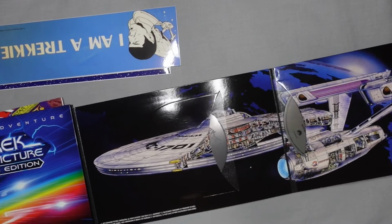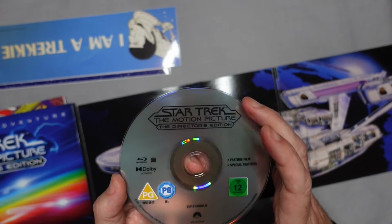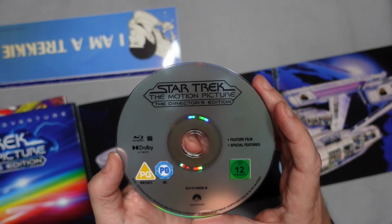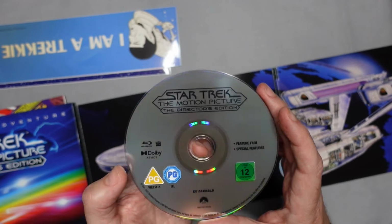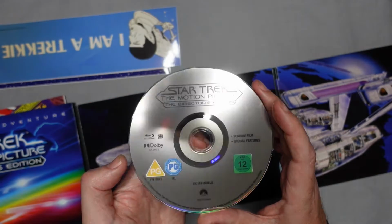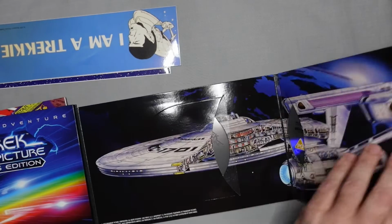saucer section. And then when we get up to this end with the nacelles, we've got another disc, which is the Blu-ray of Star Trek the Motion Picture Director's Cut. Again, with the film and some special features on the Blu-ray disc. Interestingly, you get Dolby Atmos audio on all of these now, which is great. That's an upgrade to what was there before.